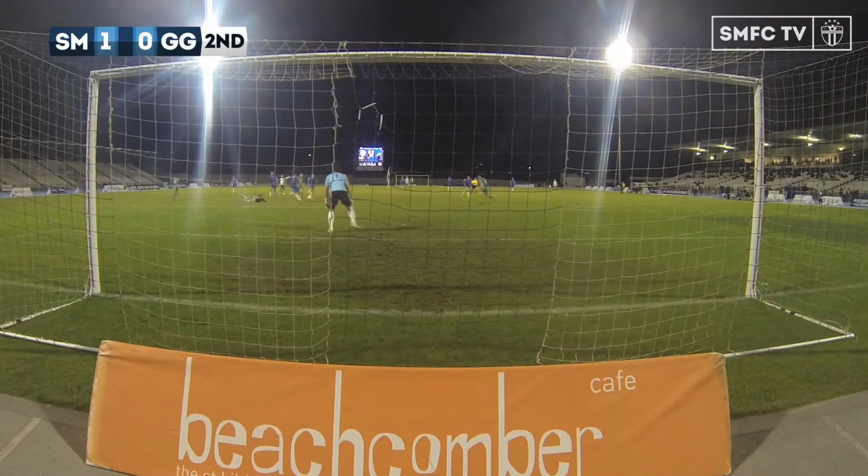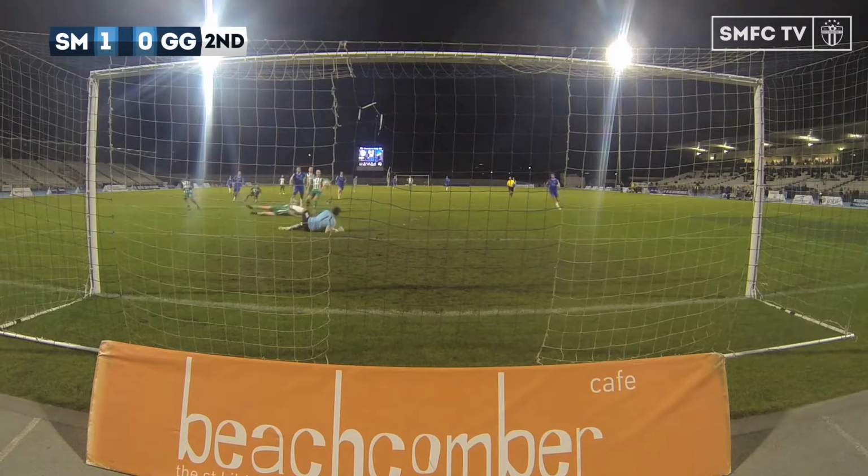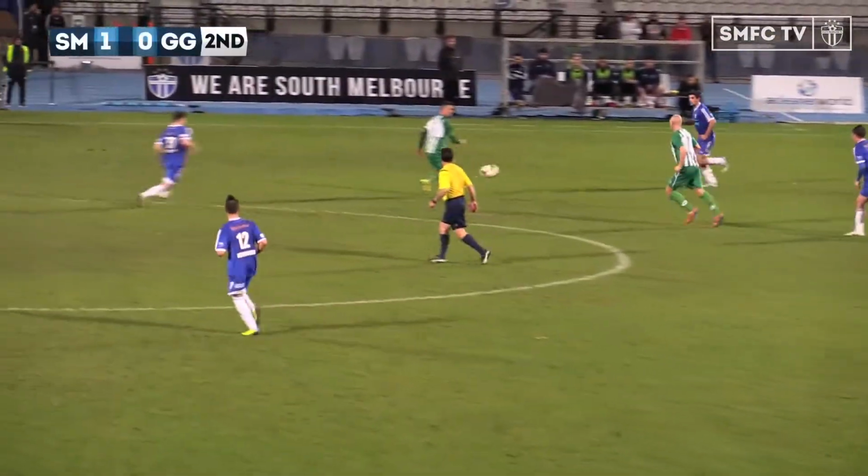Can't find that second, John. No, they can't, David. And Jamie Reid tonight has done everything but score. We'll see another great opportunity for South, but Gonzalez gets his big frame in the way, sticks his right hand out and makes a very good save.